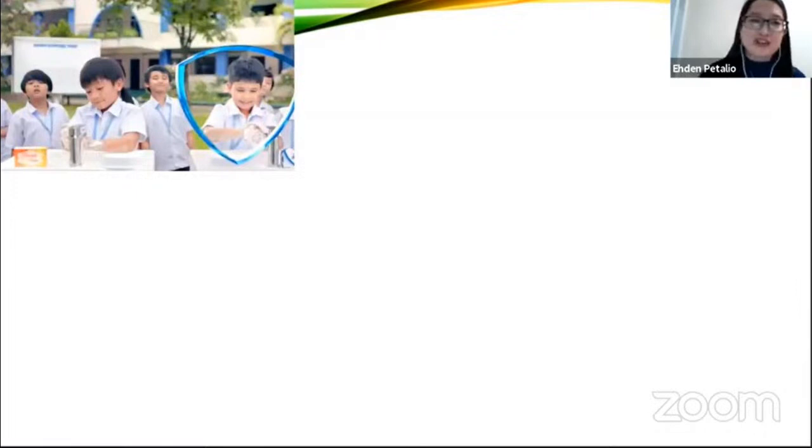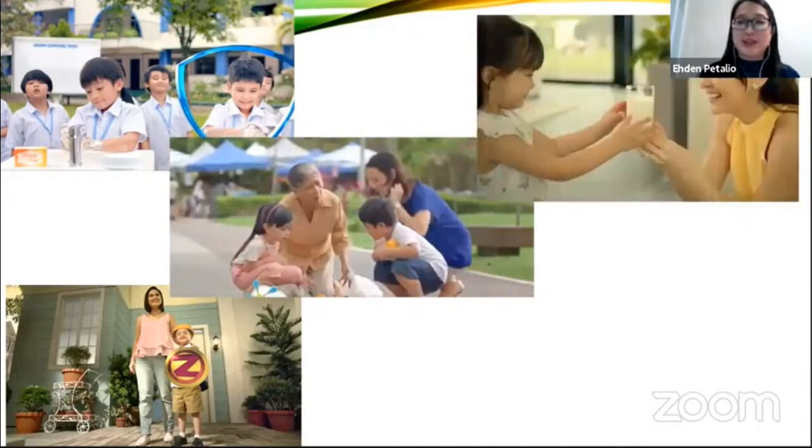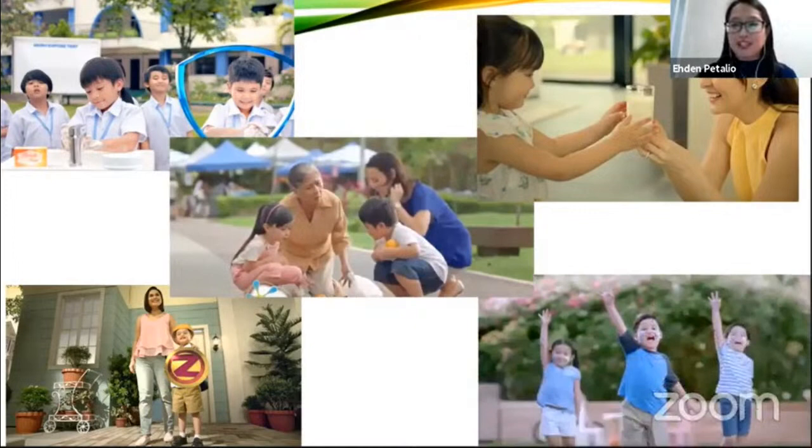As you see, there are pictures of commercials here. So I know you will be answering that's a commercial of Safeguard, right? Then the next one is, ano po kaya yan? Tama po, yan po ay Cetaphil. Then this one, Breeze, correct. And that one po is Nido, si Zia at saka si Marian Rivera. And of course, ang Bonakid Preschool. So what is common dito po sa ating mga pictures? They are definitely the preschoolers.